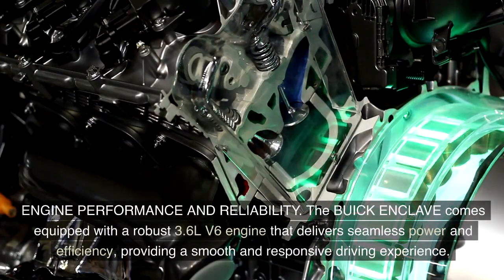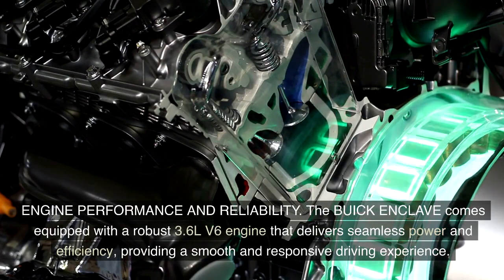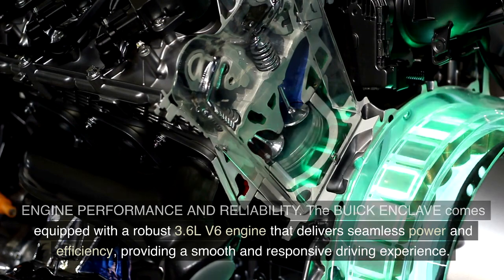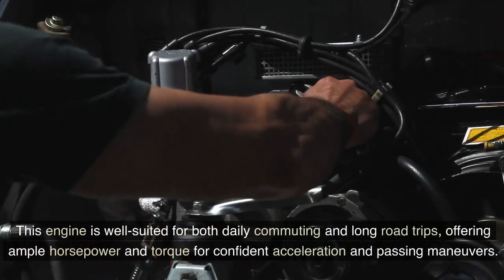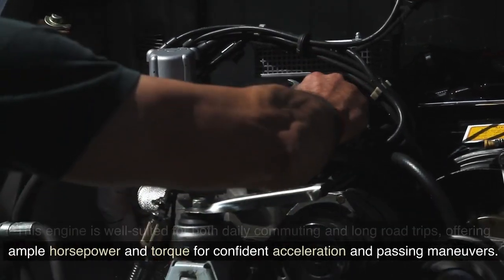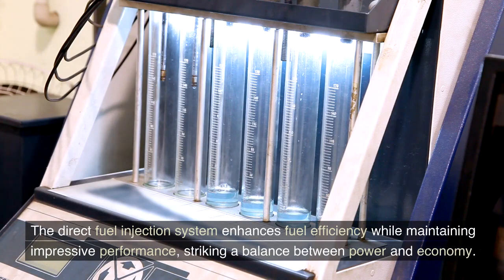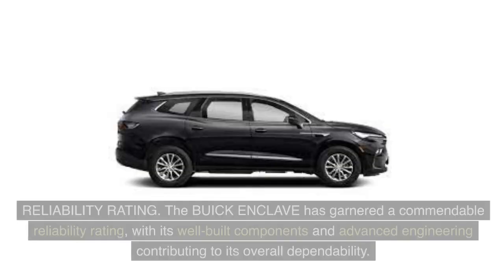Engine performance and reliability. The Buick Enclave comes equipped with a robust 3.6L V6 engine that delivers seamless power and efficiency, providing a smooth and responsive driving experience. This engine is well suited for both daily commuting and long road trips, offering ample horsepower and torque for confident acceleration and passing maneuvers. The direct fuel injection system enhances fuel efficiency while maintaining impressive performance, striking a balance between power and economy.